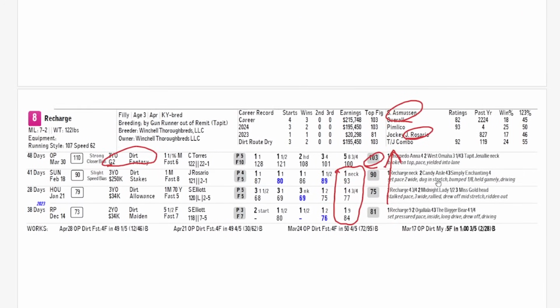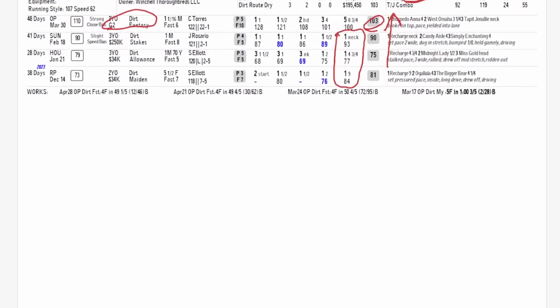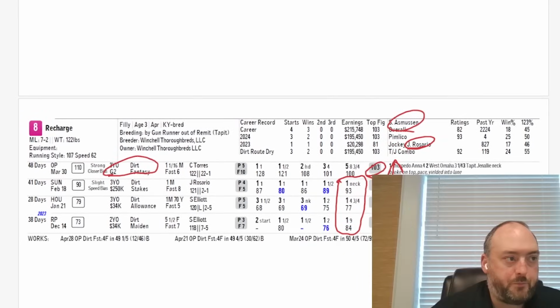Going on to the 8, Recharge, Steve Asmussen, Joel Rosario. This horse is also improving every time out, or at least over her last 3 starts. She ran a 103 in the Grade 2 Fantasy back at Oaklawn. I don't mind the 8. She won her first 3 races, and then in a step up in class came in 5th. So she is improving. I think that's what you want to see.